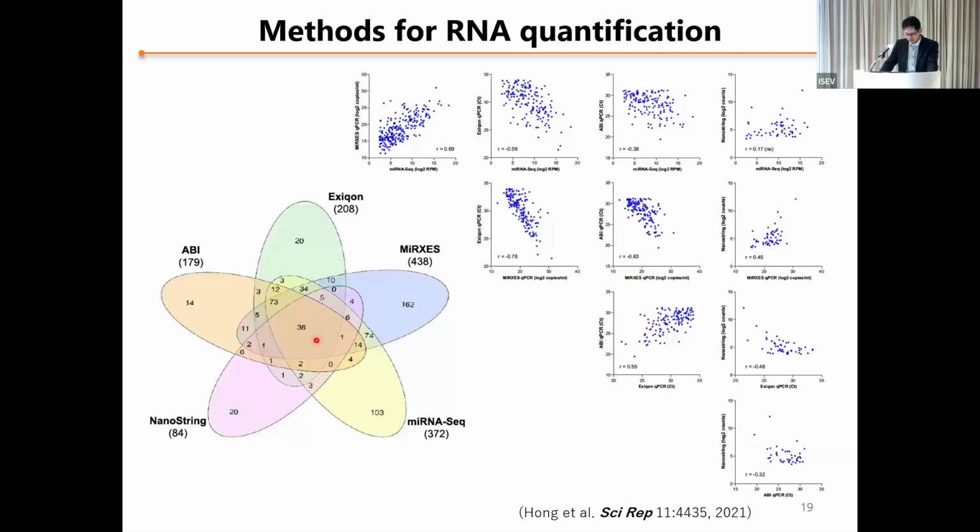So the normalization method to compare the RNA levels among samples should be precisely prepared depending on the methodology, the RNA quantification methodology.